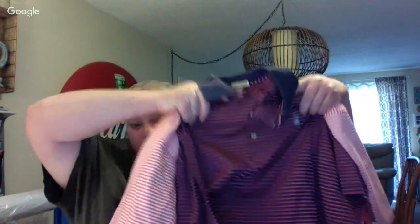It's 7 of these Peter Millar golf shirts, and they're all extra large, if I remember right. They're all the cotton ones. The cotton ones do not sell that great, but for $250, because we got them half off, I'll lot these together. I'll probably ask like $150.